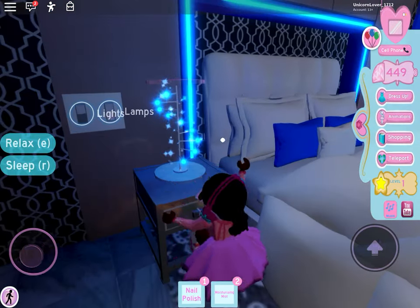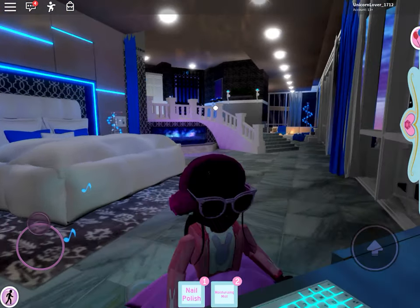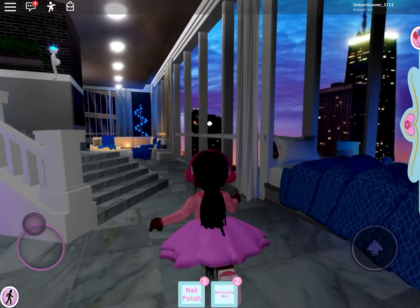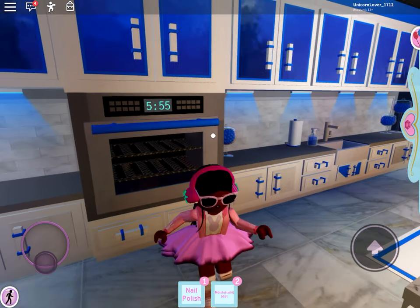And then over here is my bed. I chose the color blue because my favorite color is blue. By the way, if you didn't know, of course you wouldn't know. Then over here is my beautiful kitchen.